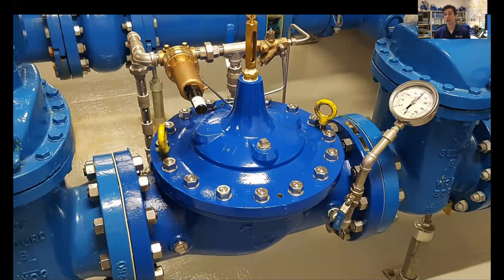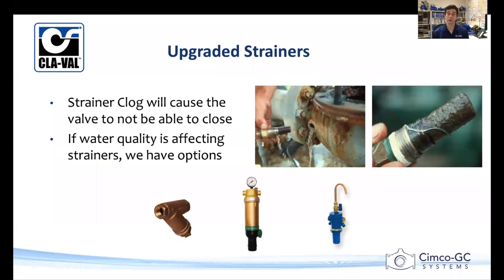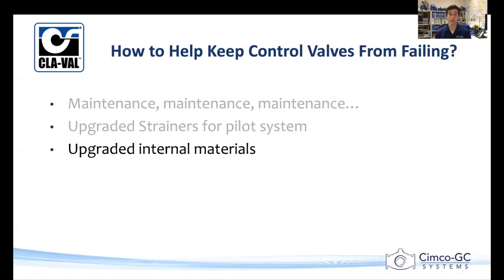But if you're an irrigation district that's rebuilding your valves every year and cleaning them out, maybe you don't need them epoxy coated. Another thing would be, if you're having issues, to upgrade the strainers for the pilot system. Our standard strainers work well, but if they get clogged, that can cause water not to move on and off the pilot, which can cause some issues. We have different progressive options, so give us a call if you have an application like that, and we can try to give you the right solution.